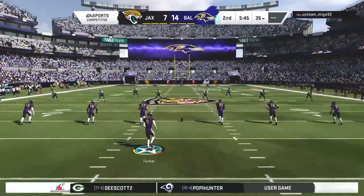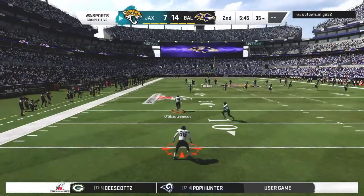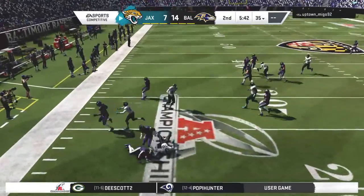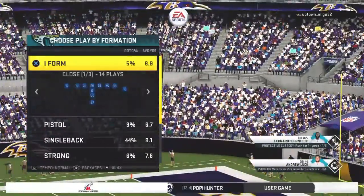Tucker now to kick it away following the touchdown. This one taken from the 7. And he'll be brought down at the 23, make it the 24-yard line.